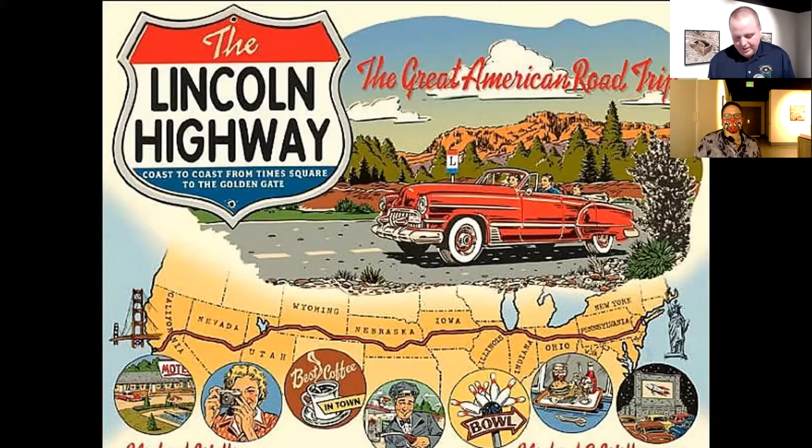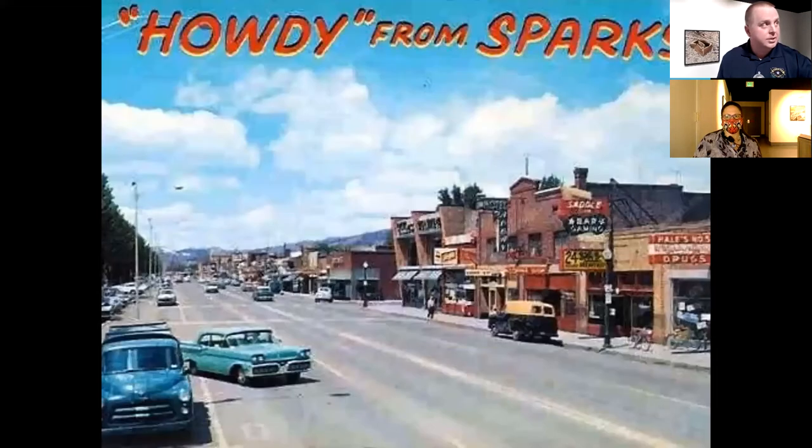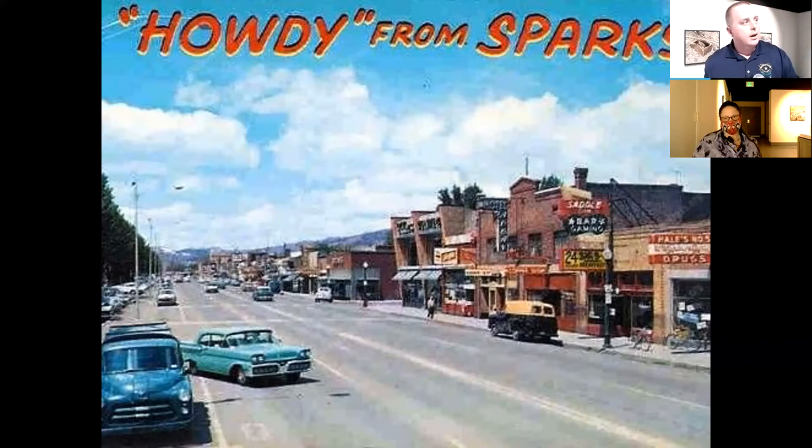As I mentioned before, this was the main stretch through the area. In 1913, the Lincoln Highway came through along B Street. As automobiles became more popular, better roads were built and more people began traveling through the area, and that certainly helped this district. In the late 30s and into the 40s, the Lincoln Highway was replaced by US Route 40, the main highway through the area, and that brought even more traffic and business through. And this is a great postcard showing what the area looked like.